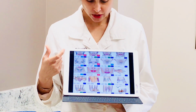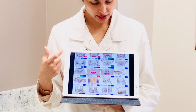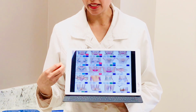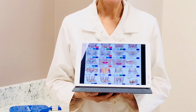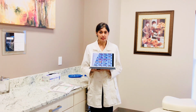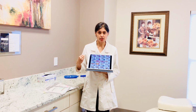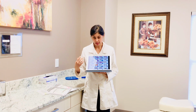And what the threads do, in addition to giving a lift and stimulating collagen, is it also improves the circulation of the area. So the most common materials that the threads are made of are PDO and PLLA. PDO stands for polydioxanone, and it is a medical grade protein that biodegrades. It's completely safe, and in the process it helps to relax tendons and muscles, but it also helps to vascularize tissue, and in that sense it produces neocollagenesis or new production of collagen.